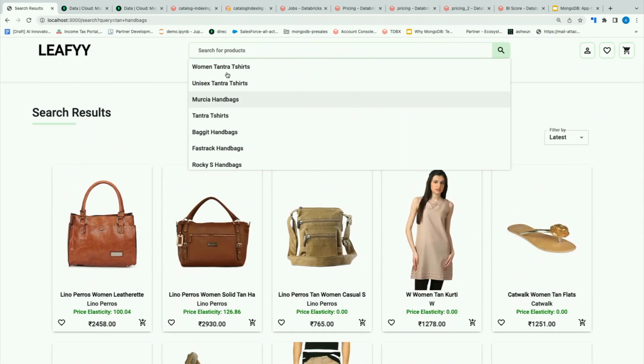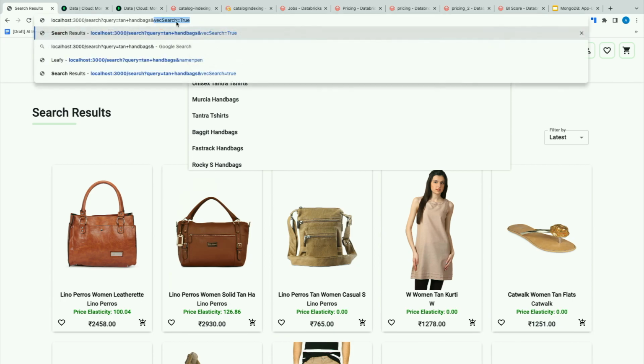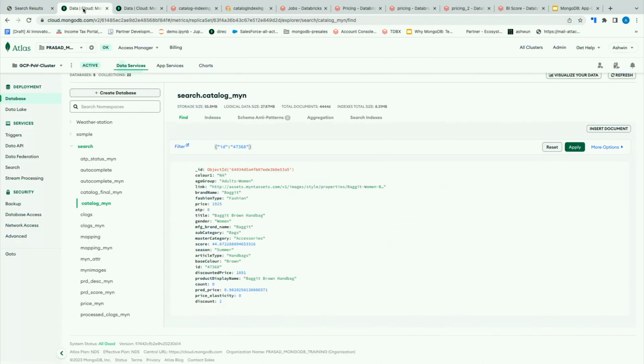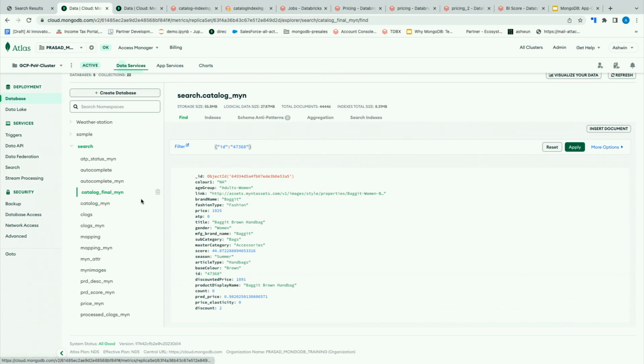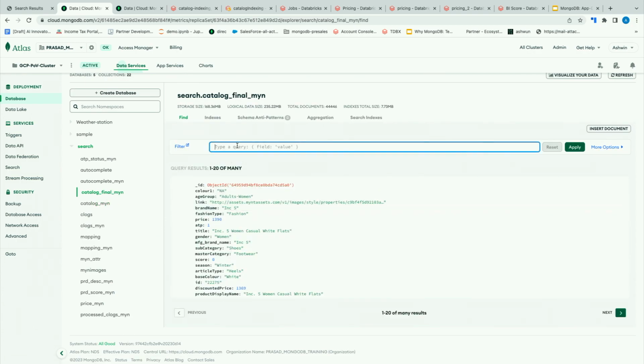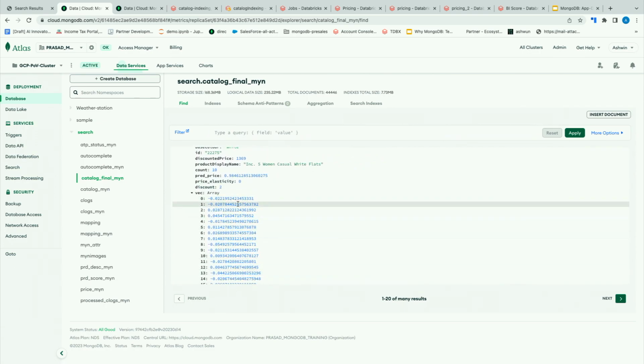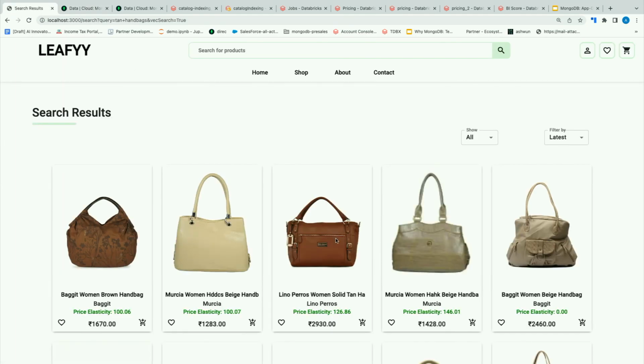That's where we can use vector search to improve the results by re-ranking the products along with the vector similarity. On the query handbags, I'm using a transformer to convert it into a vector, and against each of these products, I'm also storing a vector representative of that particular product's facets or the display information that we are already showing to the user. Right now it's only using a text transformer, so we have only the textual information about the product stored here.